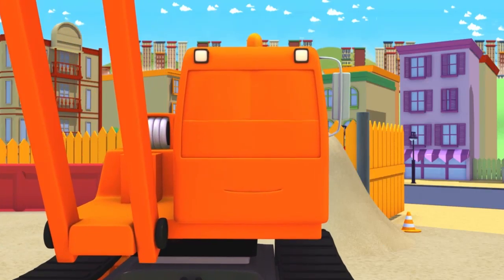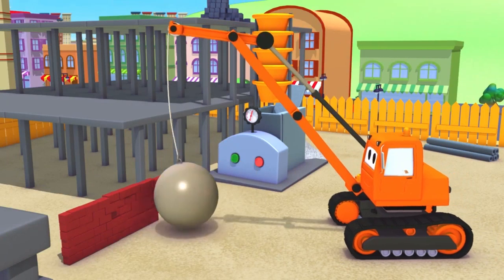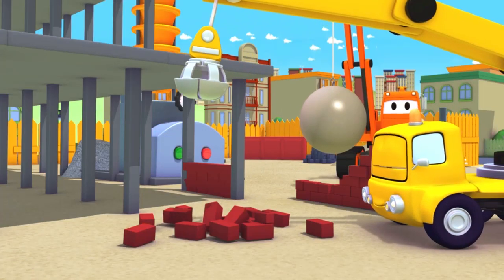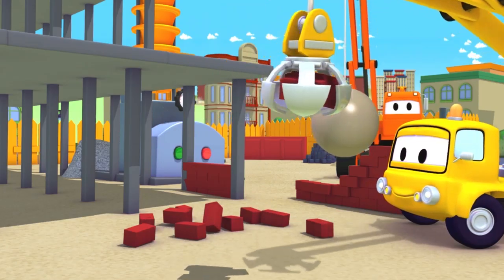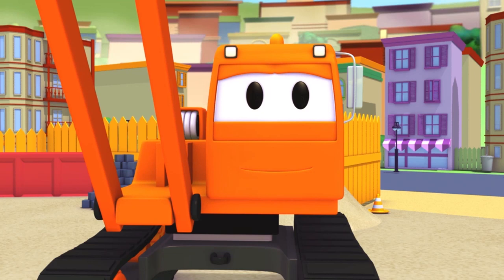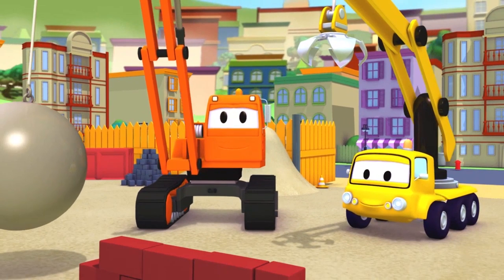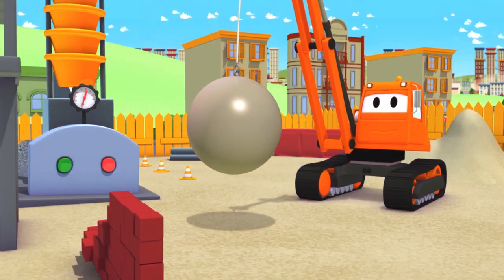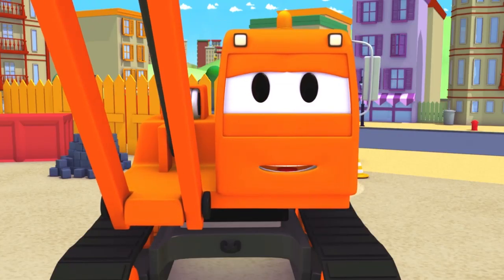Hey, Dane, what are you up to today? You're working with Charlie on the construction site? It looks like you two are working really well together. What's the matter?